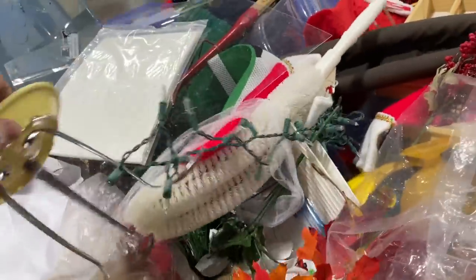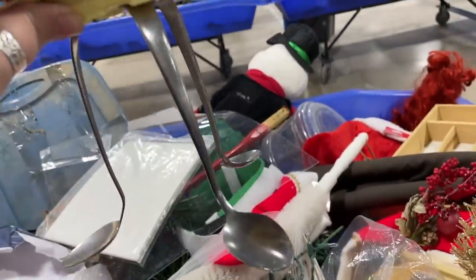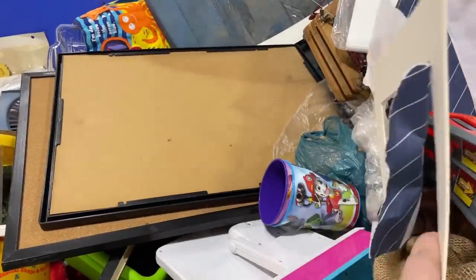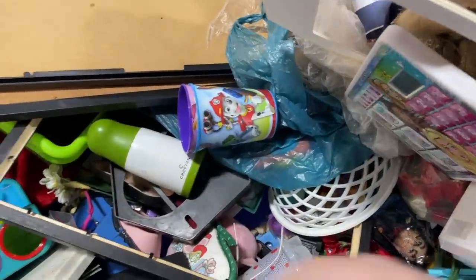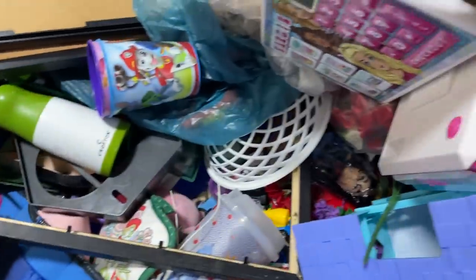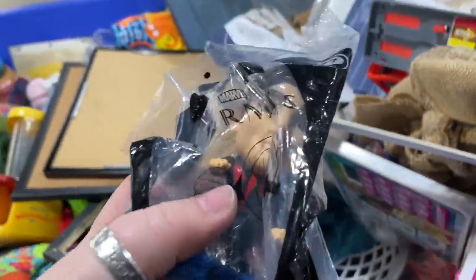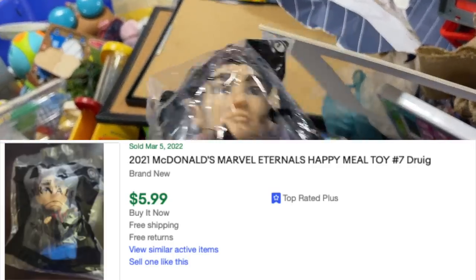Oh my goodness, what is that? There's something with spoons. What is this? Somebody created a base for something. I wonder what was on there. Pretty clever. Anything down in there? What are you? I see a face down here. Eternals. Marvel. The Marvel.